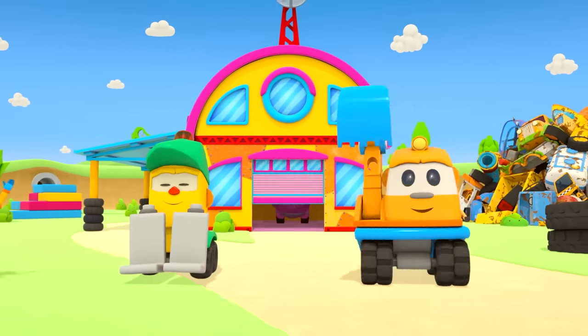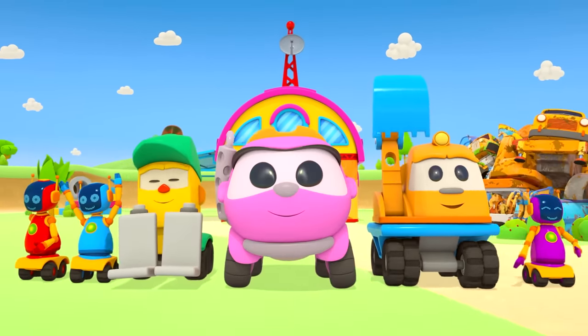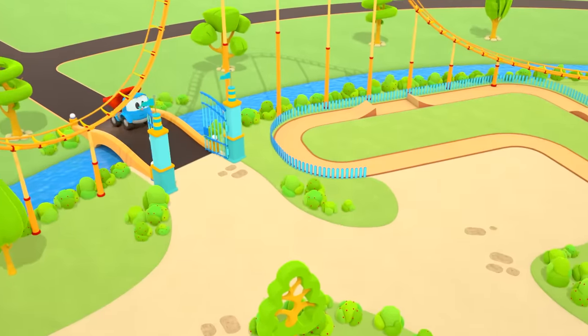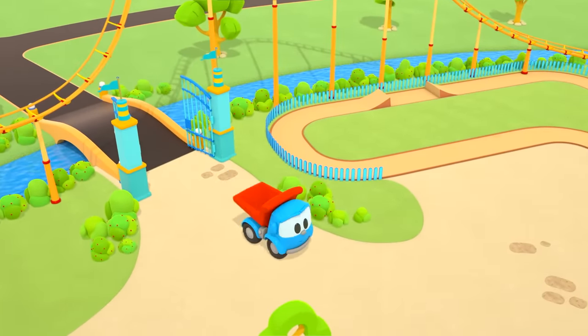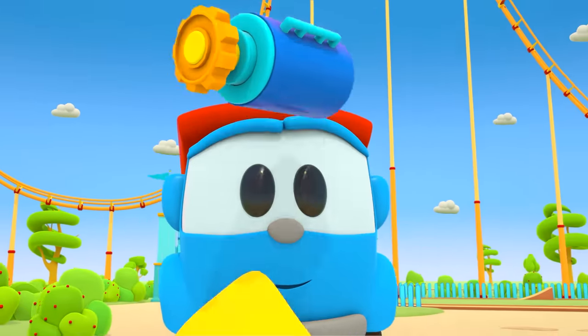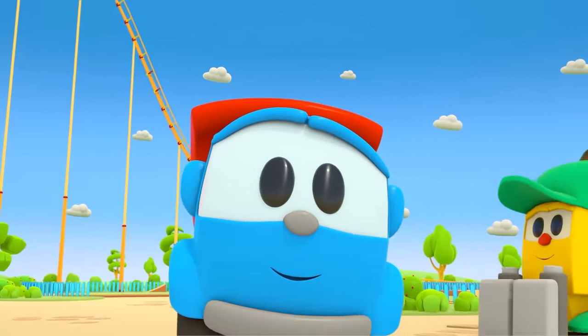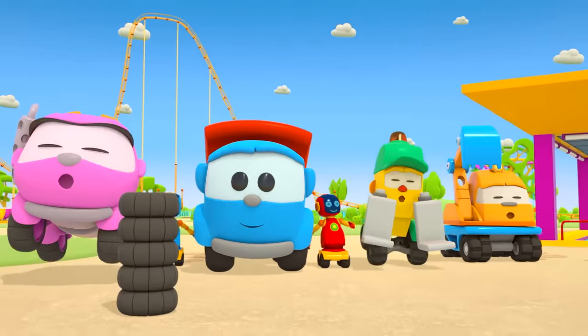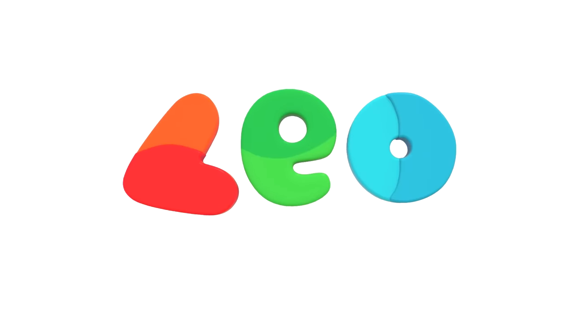Lifty and Scoop, robots and Leia, having a lot of fun. Who's the fastest one? They build the cars that are so good. Wheel, motor, and the parts. It's Leo! Leo the truck!